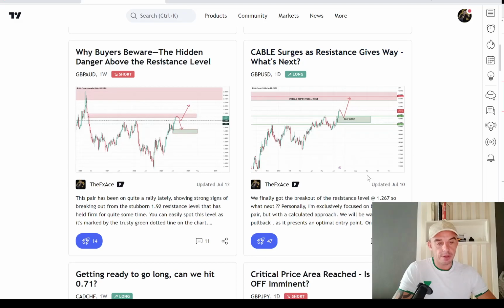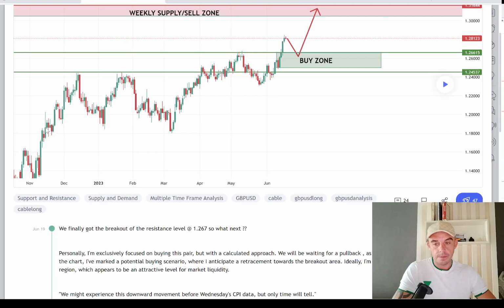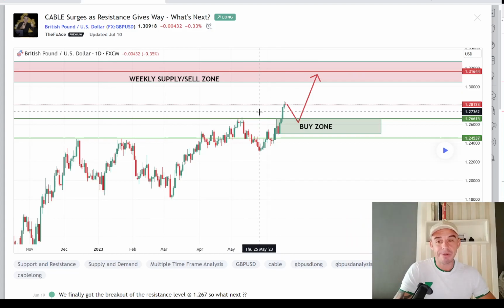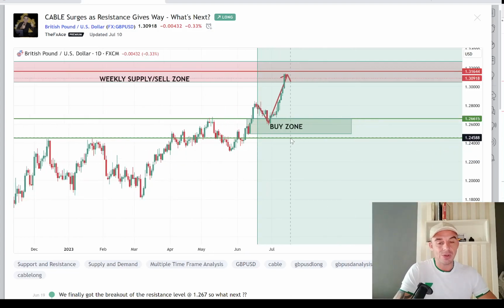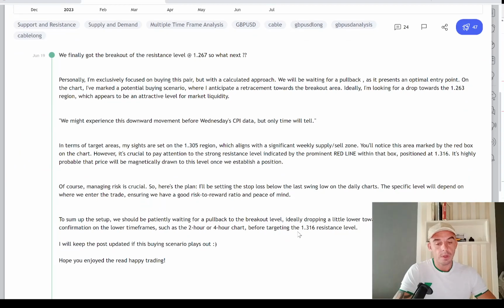This was an idea I posted on, I think around, can't remember what date exactly it was. So June 19th, I posted this idea on the British Pound USD after it broke out of this high here. It looks like similar price action to what's going on with the Euro USD, breaking out of a long-term resistance. Very overextended in lower time frames, and then to get the pullback and then making the new high. So it is very similar, and if you read that post, it has gone exactly as I suspected. We had the breakout, we had the pullback, and then we got the huge rally up. It actually hit the long-term target that I said, 131.600 resistance level.